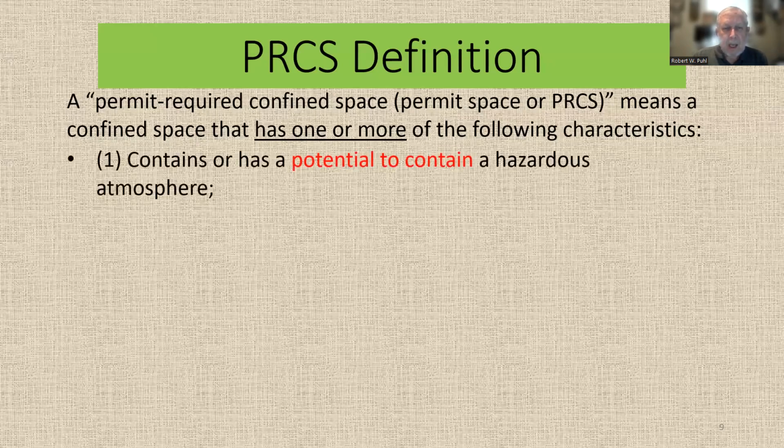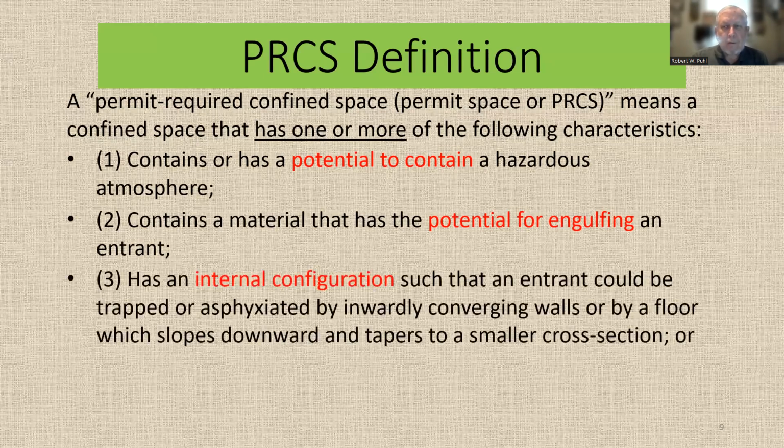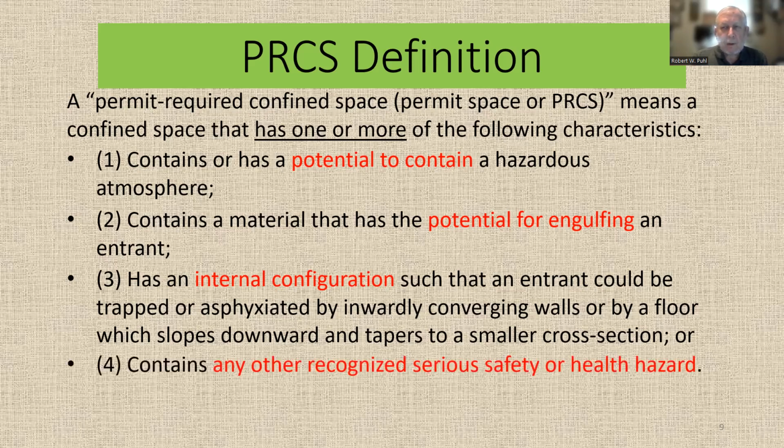Contains or has a potential to contain a hazardous atmosphere. Contains a material that has the potential for engulfing an entrant. Has an internal configuration such that an entrant could be trapped or asphyxiated by inwardly converging walls or by a floor which slopes downward and tapers to a smaller cross-section. Or, and here's OSHA's catch-all, contains any other recognized serious safety or health hazard. So it's a confined space that has any one of these.